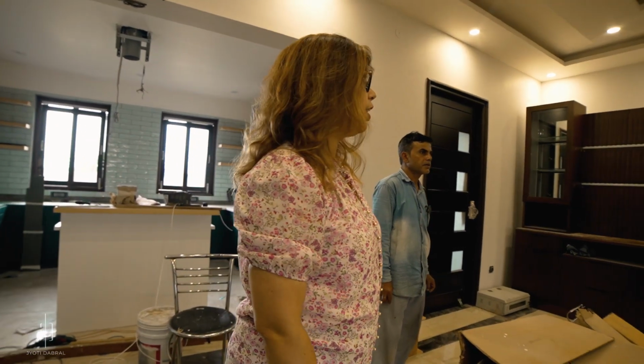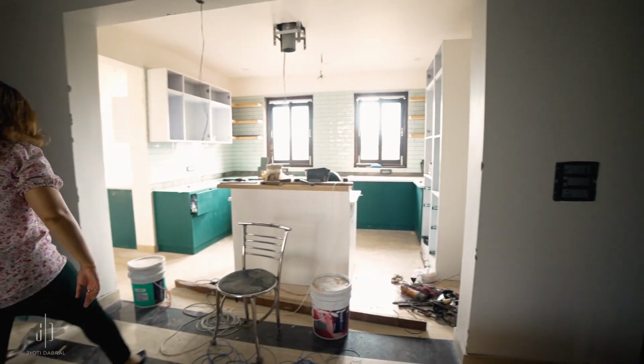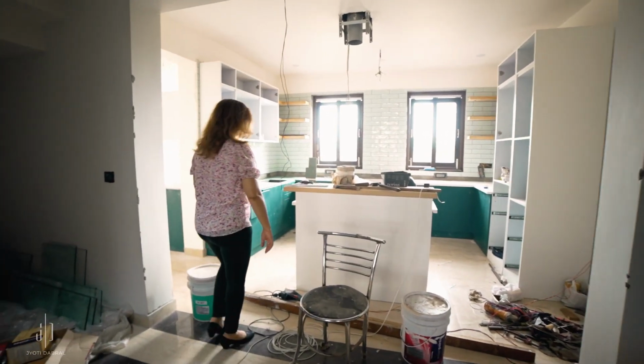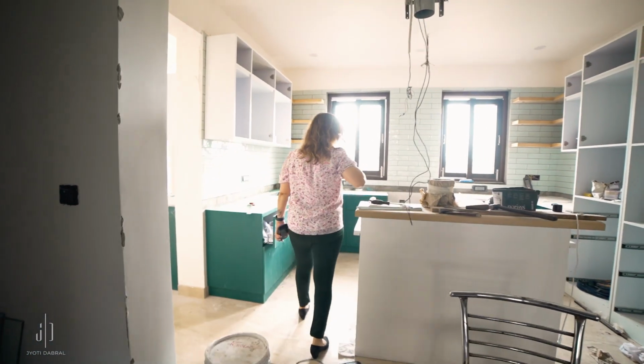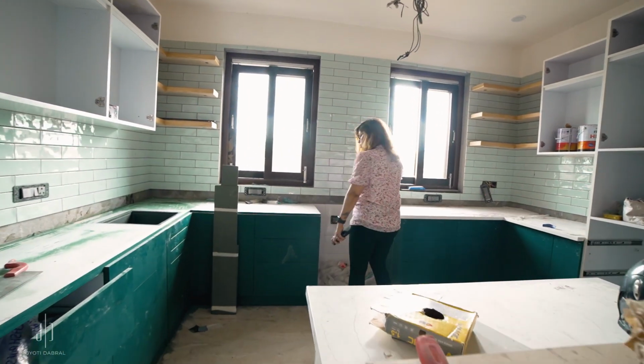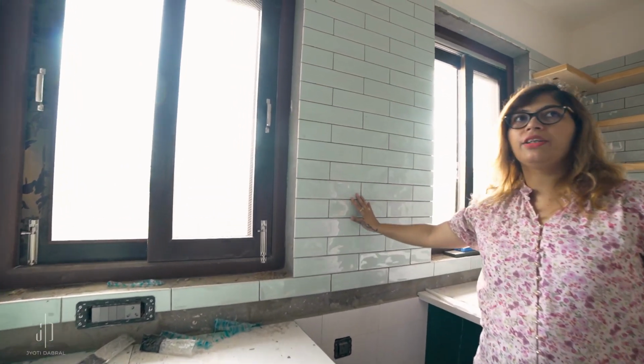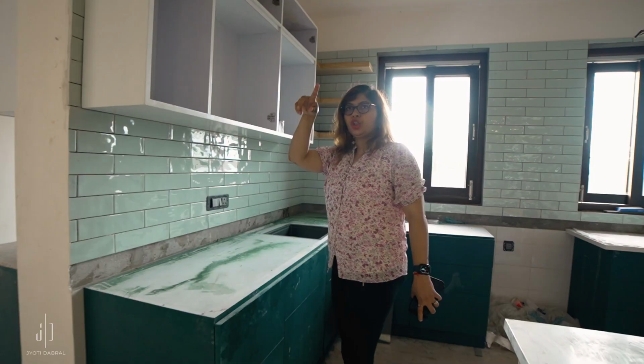This project actually. A lot of things have been installed, but a lot needs to be done. This is the kitchen, the work that is in progress. A lot of challenges in this kitchen actually. So here is going to be the cooking range. And I love the beautiful subway tiles and the color of this particular subway tile.